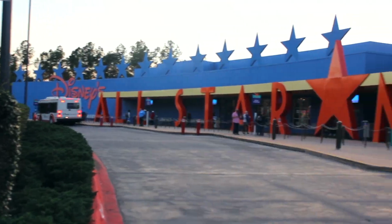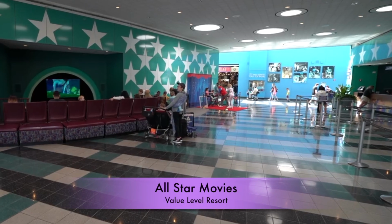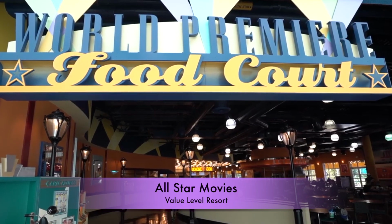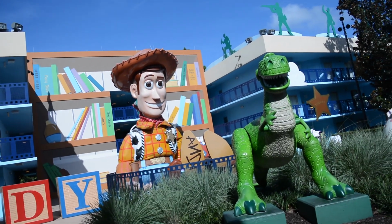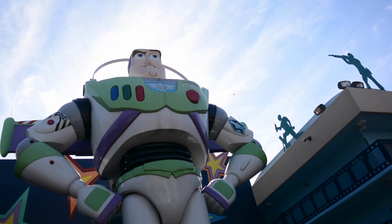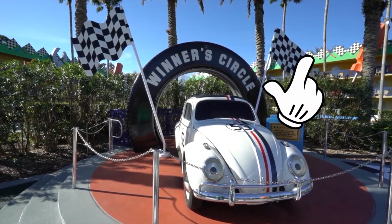Last up for the All-Star Resorts is All-Star Movies. Similarly to the others, it's movie themed, has a gift shop, a food court, and their pool features Fantasia. The Toy Story section is a fan favorite, and it's newly refurbished. If you want to see those rooms, check out our TMR tour.